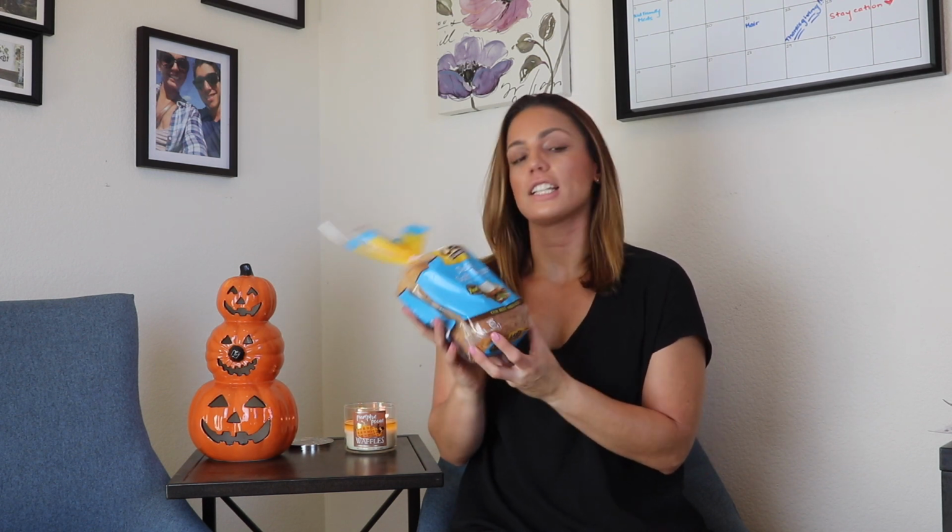My fourth product here is Udi's gluten-free soft white sandwich bread. And gluten-free bread is difficult to come by because it's either not good, really small, or has really terrible macros. Because what happens, for whatever reason, when you take out gluten from bread is the fat content goes through the roof. So I like these because of the nutrition facts on them.